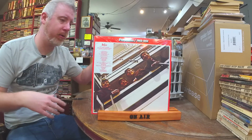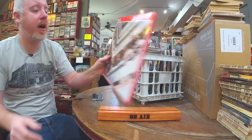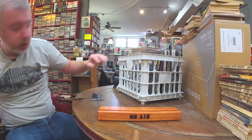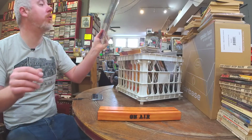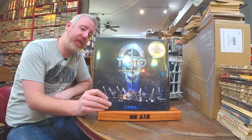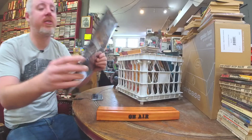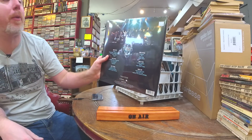The Beatles, 62 to 66. Obviously, they have a red, they have a blue. Red comprises the early years, blue is the later years. This is their best of, $37. Get you that. All right, Toto live in Poland. 3 LP for the amazing price of 27 bucks. That's right, $27 gets you a live 3 LP Toto set.